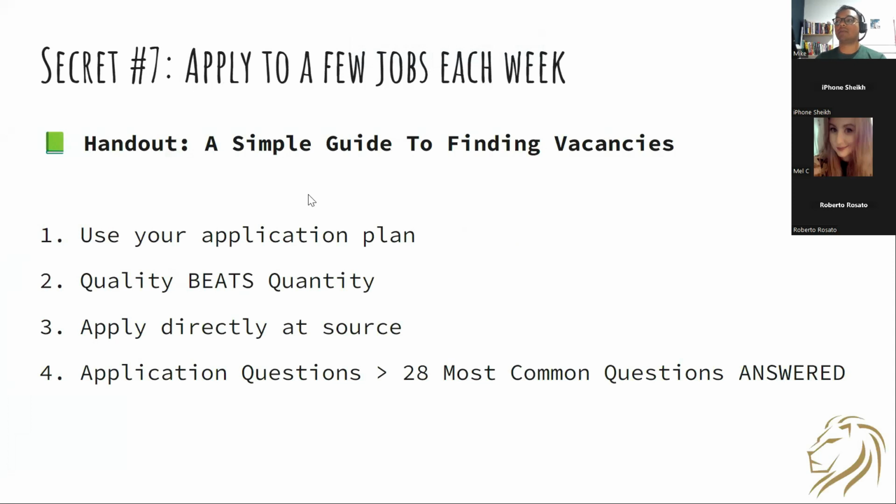So secret number 7, apply to a few jobs each week. So use your application plan. Just remember that quality beats quantity. So rough figures for a client of mine is I'd want a hit rate of 1 out of 6. For every 6 applications, I want them to be getting an online test or an interview. If not, then we would review that process and I would understand what is wrong.